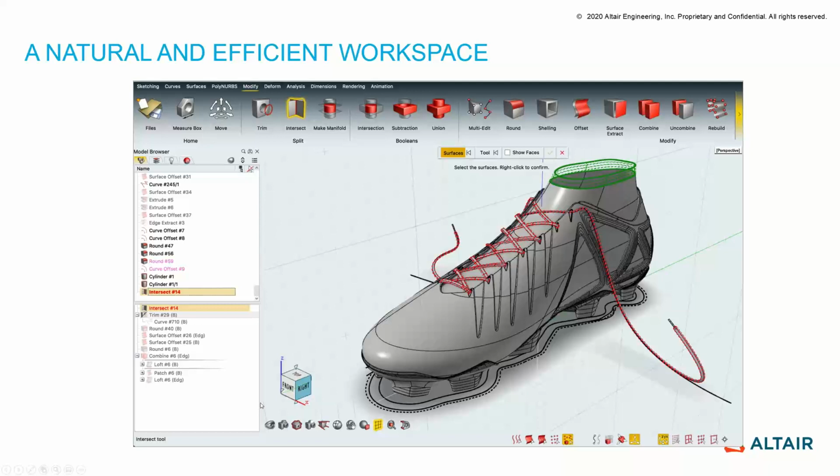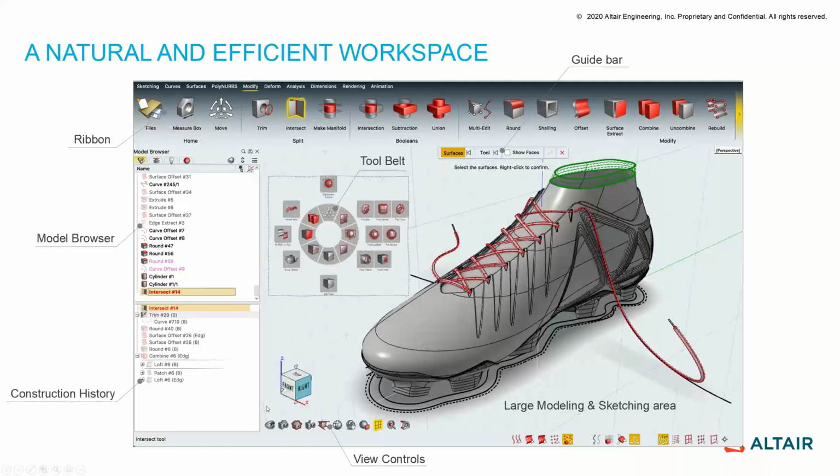So some of the things that I will just run through, but later show you, is the new user interface with a new tool belt that gives you access to almost every tool with just one click. And all of our tools are now broken down into ribbons on top. Previously, if you're familiar with Solid Thinking Evolve, they were all on the left-hand side with a similar grouping structure.